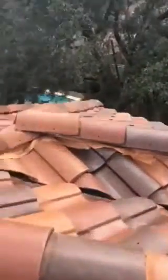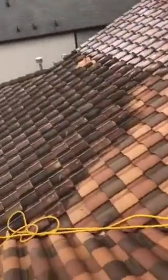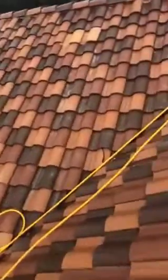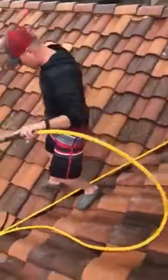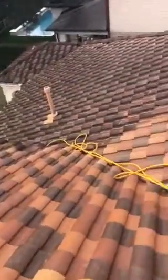So we try and be very careful with the customer's home. We know it's one of their biggest assets and most valuable property. So that's why we take the utmost care and do everything with specific intention of doing a good job and not messing anything up. So just wanted to show you guys exactly what our process looks like.